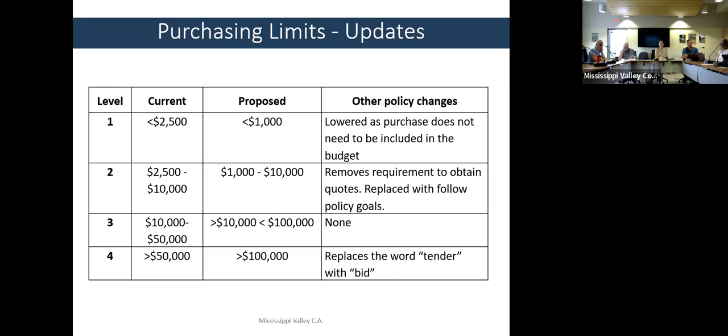There was no change on the requirements on the third policy level, simply updating it from a 50,000 cap to 100,000. And on the final category, moving that to being over 100,000 for the requirement of public bids. We changed tenders to bids to be a little more open, because it could be a request for quote, could be a request for proposal, so that we weren't tying into tenders. And those were the highlights, and everybody has the new policy, and I have the old one if there are specific questions.